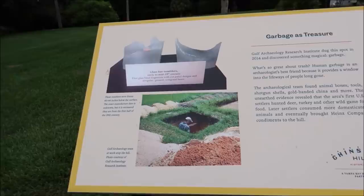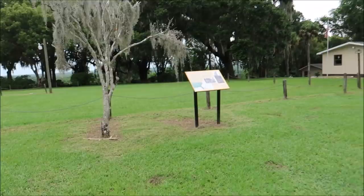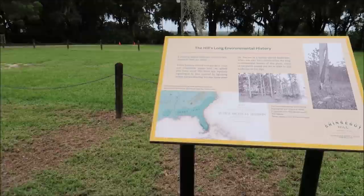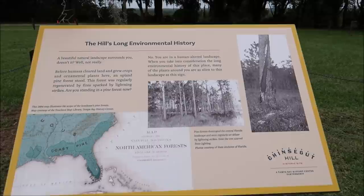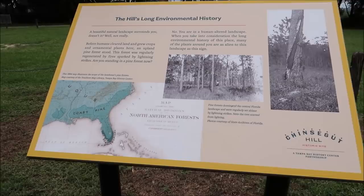That is so cool. There's so many of them, guys. You come here, you're going to get your exercise. It just tells a little bit about it. The hill's long environmental history. Get a picture of this one. All right, guys, so I'm going to just take pictures and you'll have to stop it.